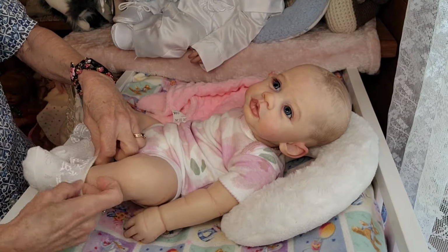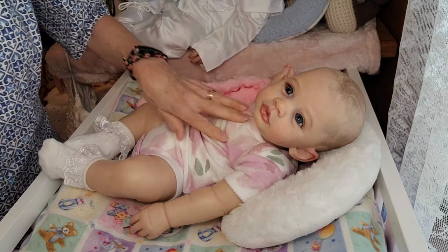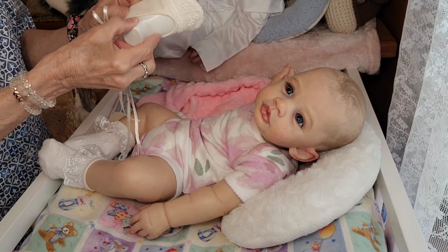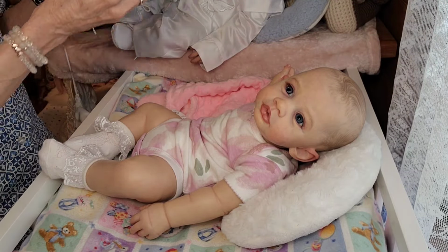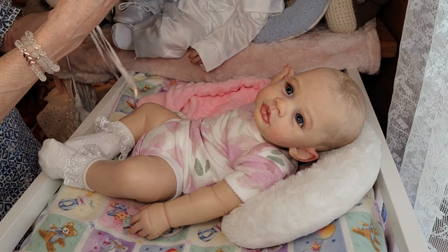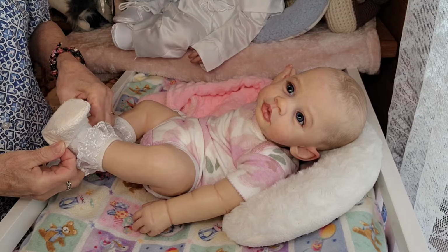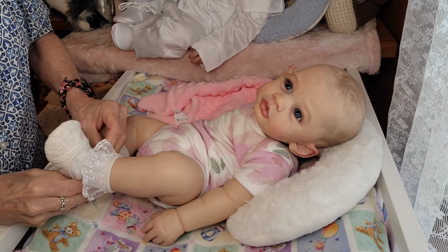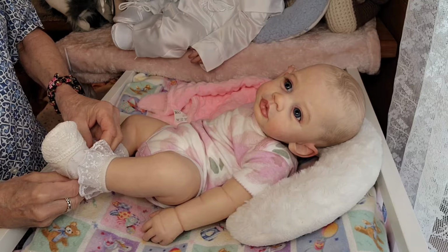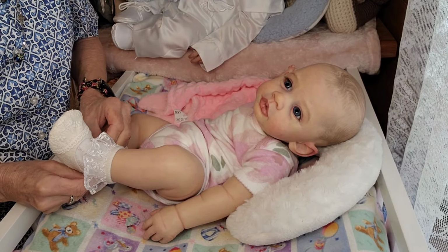Boy, I'll tell you what, Andrea Arcello, she really knocked it out of the ballpark when she made this sculpt. This is the Zipporah sculpt. I first discovered this sculpt when I saw it on reborns.com. Melissa O'Neill had reborn both of these.